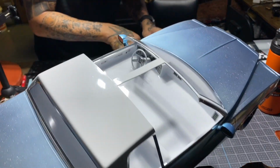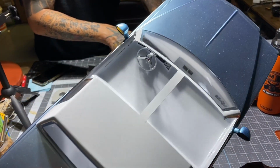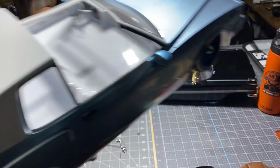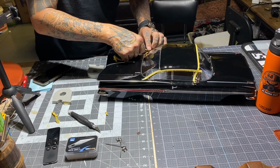This is his T-tops on his Monte Carlo, as you can see. And actually, that one's gonna be for sale. Oh, really? How much you asking for this? I'm not sure yet, but I'll take some offers.